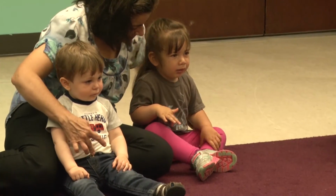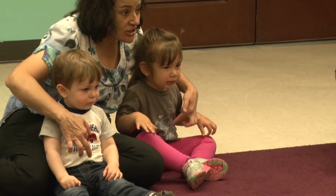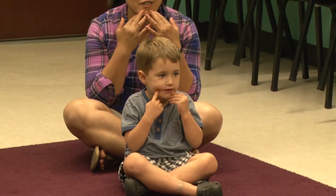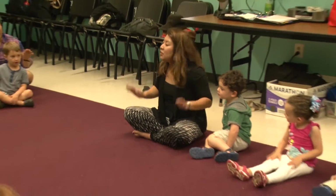Round We Go, as well as the rest of our first music classes, are a wonderful way to bond with your child. Through a range of take-home activities, we guide parents and caregivers into nurturing this bond at home.